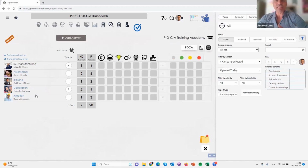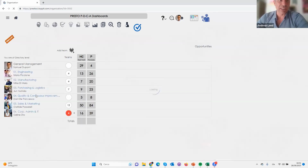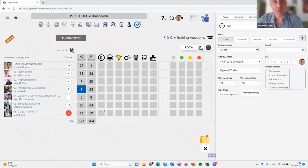But that's all part of the administration of the licenses, and it's not just a technical discussion. It's also a cultural discussion. Who needs to have visibility into what? Who needs to have accessibility to which modules, which dashboard you see up here?